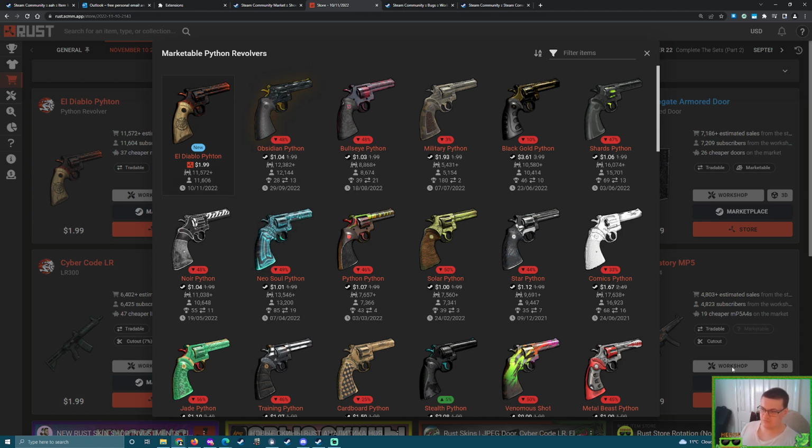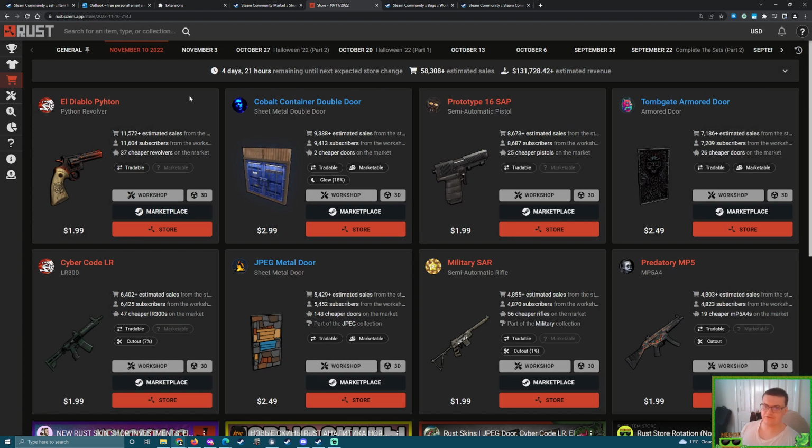So revolver skins aren't doing very good in terms of holding their value. I'm not super keen on this. Yes, oh, it sold a lot. Okay, that's fine, but these sold quite a lot as well, and they all still suffered a lot. So Pythons, not the best of things to invest into, unfortunately, but that is the case.